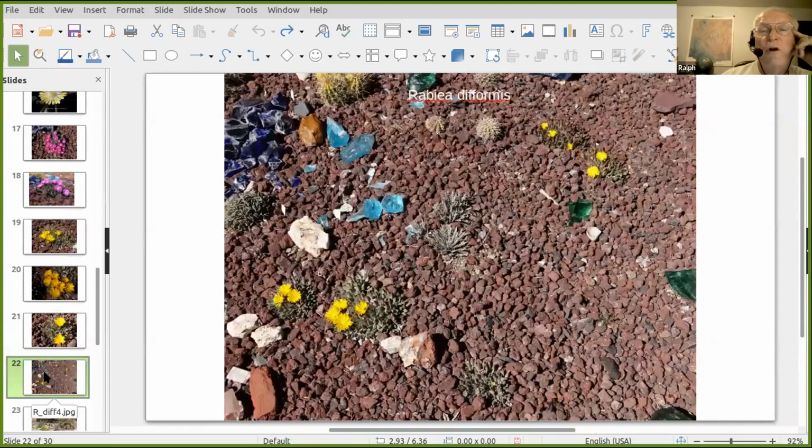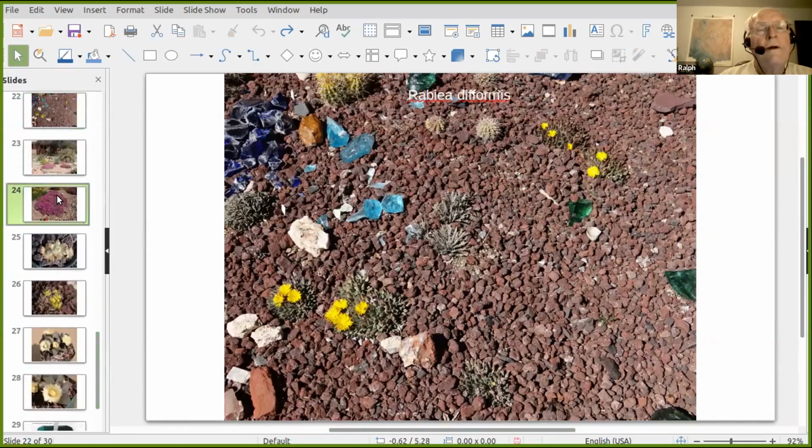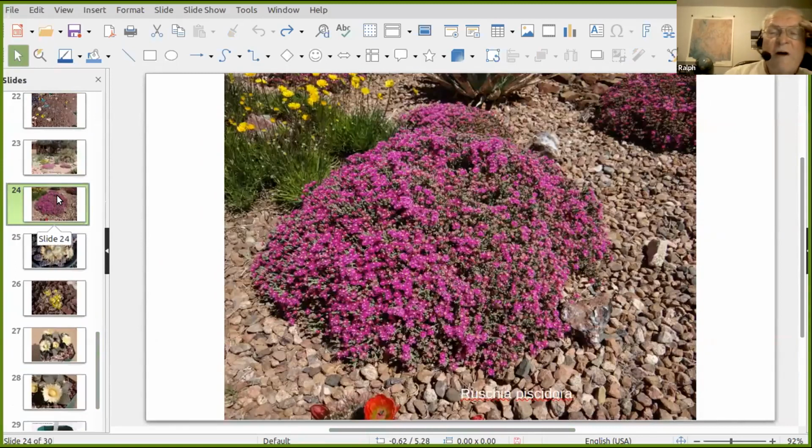Here's a bunch of them in bloom in this red scoria, which may have saved them when it got so darn cold. Steve and I have talked about what this thing is. It's a Ruschia. I think Steve thought it was Piscoderma. Am I wrong?